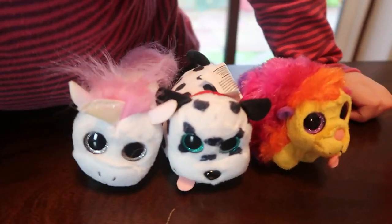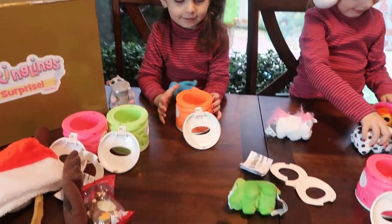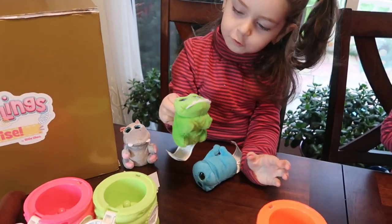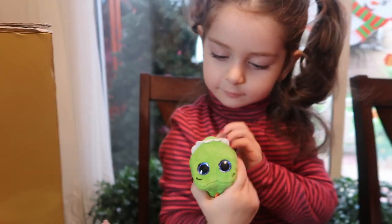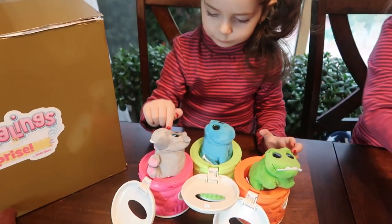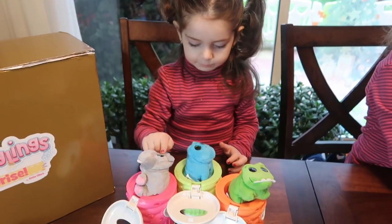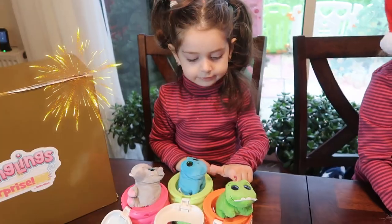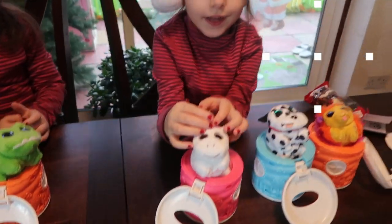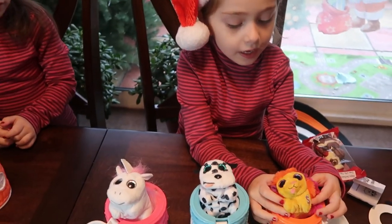Now let's open mine. 1, 2, 3. This one, crocodile. I have gray, blue, and green. Rainbow, frog, and alligator. Yeah. And guys, I have got a unicorn, a wolf dog, and a rainbow hedgehog.